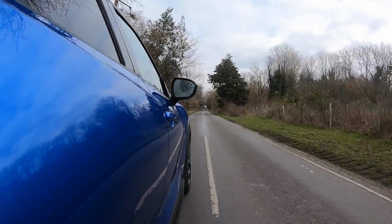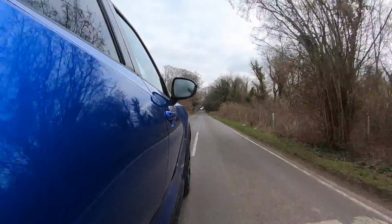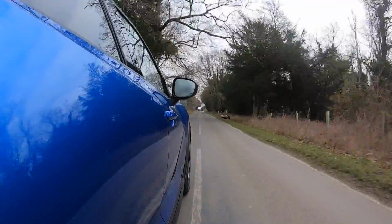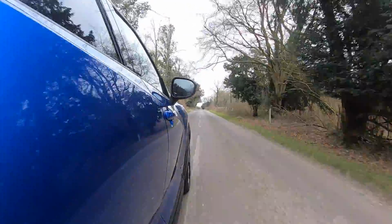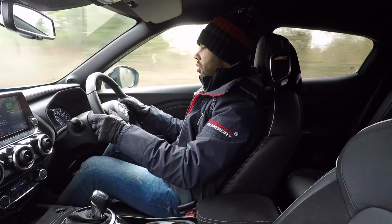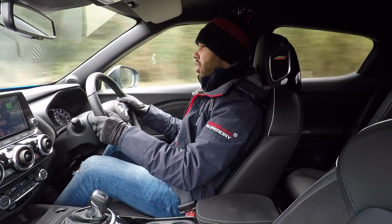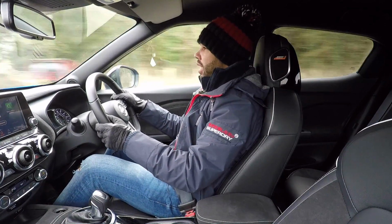As you can imagine, in EV mode, it's nice and quiet, but when you put your foot down on more scenic routes like this, the 1.6 engine can be a little bit boomy. To be fair, on that particular occasion, it wasn't too bad. The car has 6 gears in total. You have 4 gears for the engine and 2 for the electric motor.